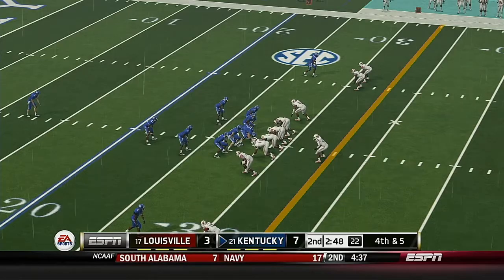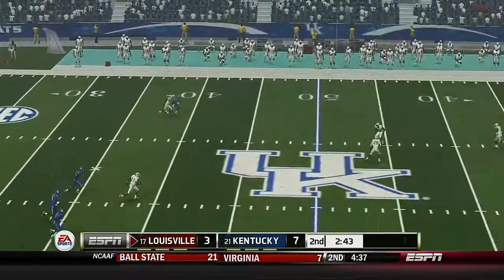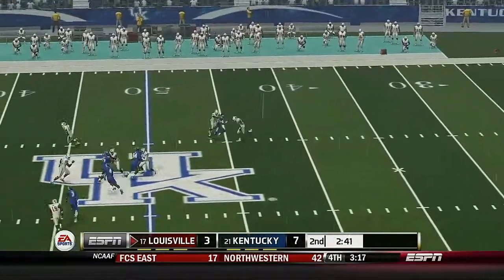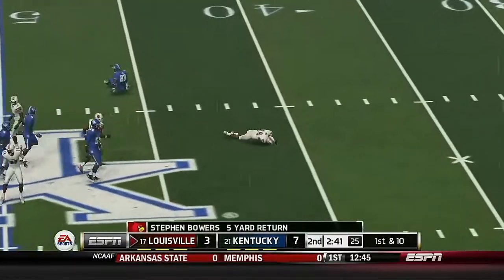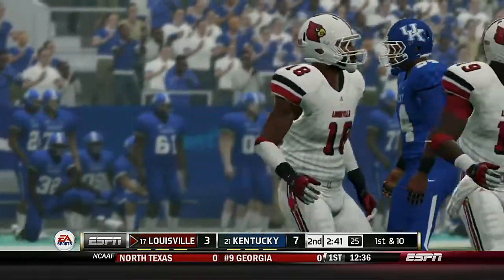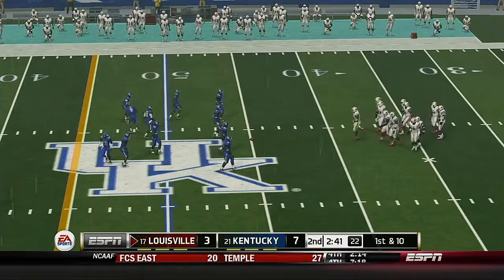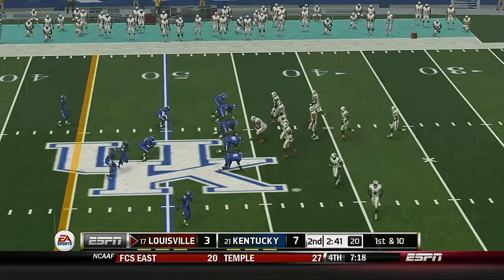Bowers is back to receive. Bowers fields it at the 40. And down he goes at the 45-yard line. You know what? It might not have been a lot, but they moved the ball forward. Football's not a game won 100 yards at a time. You take what you can get.